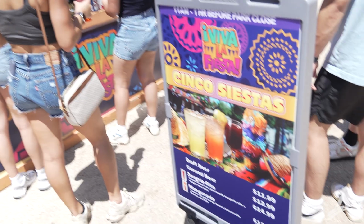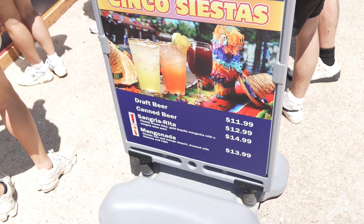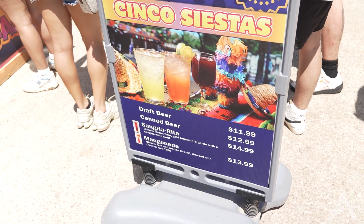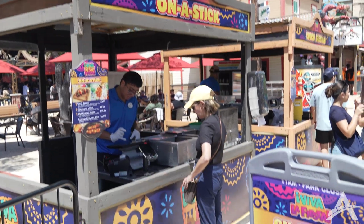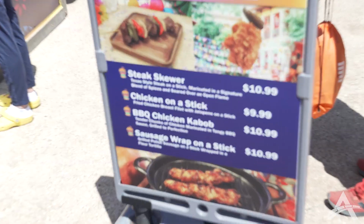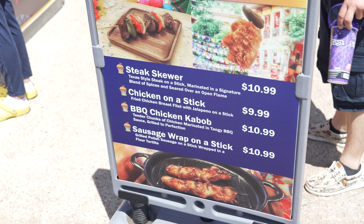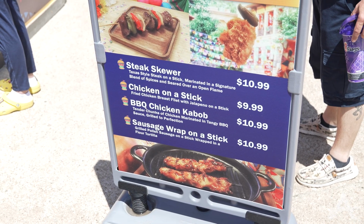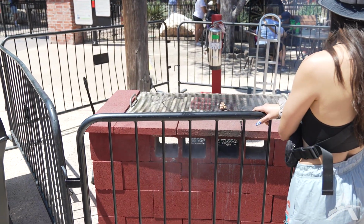So you've got Cinco Siestas, which is going to be like your beer. They have a Sangria Rita and Manganata. This is going to be all alcoholic beverages. And right next to Cinco Siestas, you have the On a Stick food booth. And the menu here is going to be a steak skewer, chicken on a stick, barbecue chicken kebabs, and sausage wrap on a stick. Lots of savory items here. And just like the taco booth, they do have the grill going out here as well.